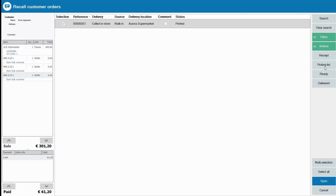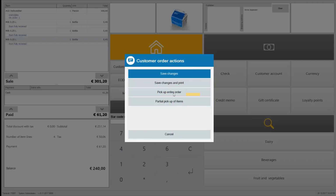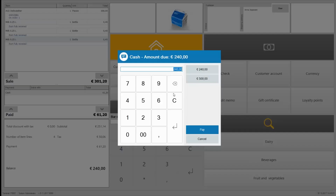I don't have my virtual printing going on, so we'll just have a look at how the receipt looks in the designer rather. When they have picked it up, they can mark it as ready. And when I come into the store to get my dishwasher, they can come in here and say, okay, this is your order. We get it back, and you have to fully pay and pick up the entire order to get your dishwasher.